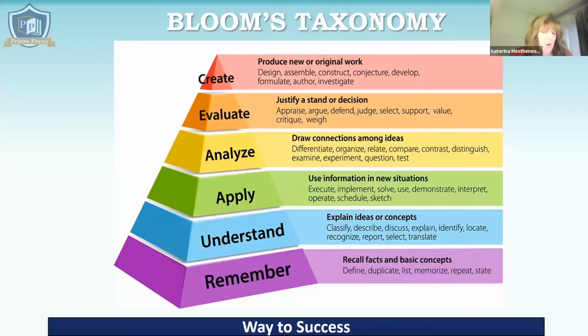GRASP, and actually all of Prime Press books, are designed in accordance with this hierarchy, to ensure that every activity is based on at least one of these cognitive skills. Again, you can go through the activities and see which of these cognitive skills applies to each activity and each page. If anybody wanted, we could also have a separate session focusing on this, or any of the other methodology. We can talk about that at a later stage.